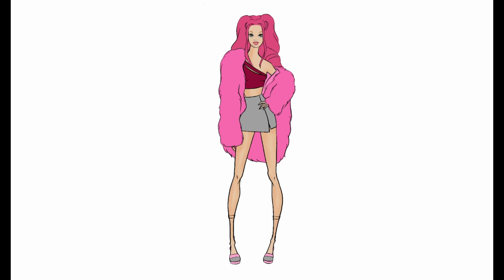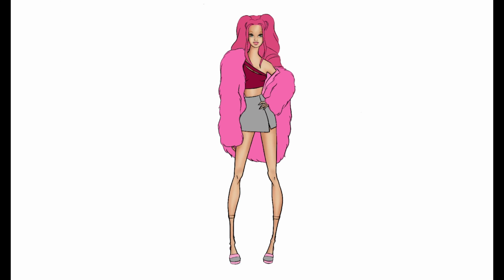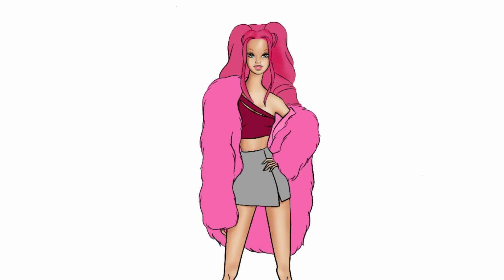Now let's go in and add some shading. Let's also go into her face and give her some contours and highlights. Now getting into her hair, let's go in with that airbrush tool and give it some shadows to create a rounded effect for her curls, and then go in with a fine calligraphy brush to give it individual hair stroke details.